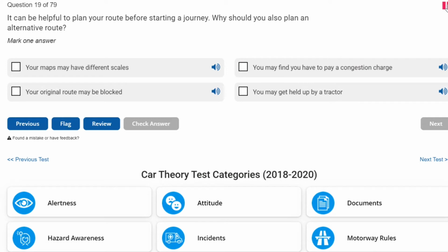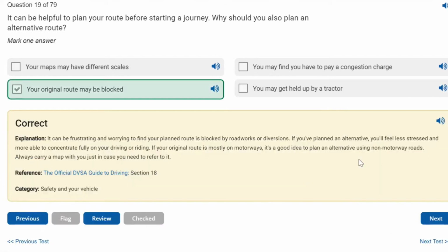It can be helpful to plan your route before starting a journey. Why should you also plan an alternative route? Your maps may have different scales. You may find you have to pay a congestion charge. Your original route may be blocked. You may get held up by a tractor.